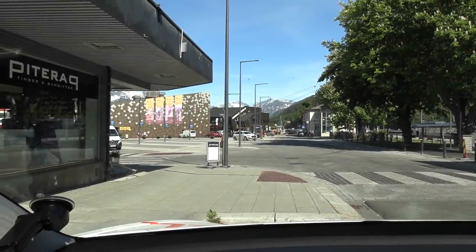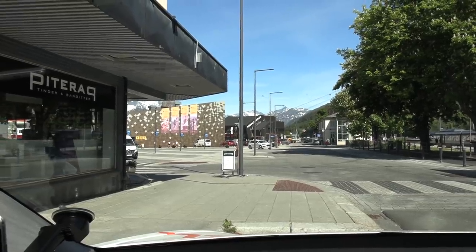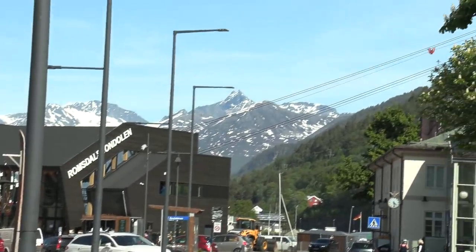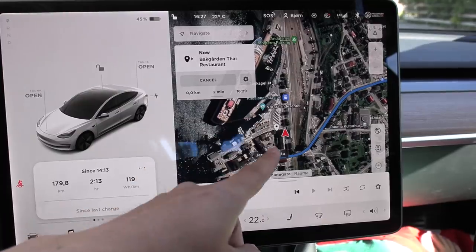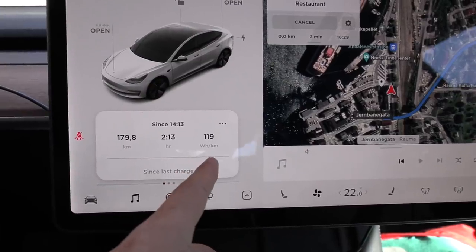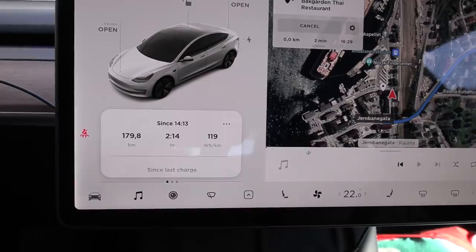Now in Åndalsnes, this is the first time I actually visit this city, well, or town rather. Gondola. Yeah, we have to take the gondola tomorrow. I'll say. But we ordered some fried rice over here, there's a Thai restaurant. Yeah, so I'm gonna go pick it up. But let me show you here. Ioniq go home. 119 watt hour per kilometer from the previous stop.